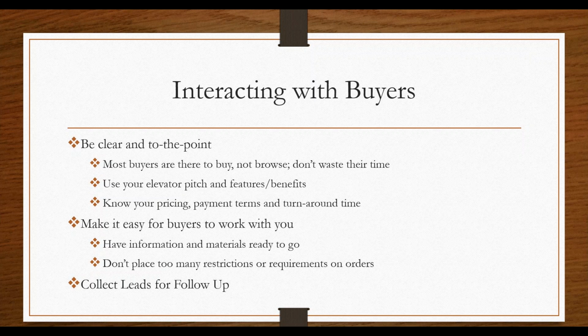Know your pricing, know what things cost, know what you're charging, know your payment terms. Are you going to extend credit or not? What's your turnaround time? Those are the kinds of questions that buyers are going to want to ask, and you want to be able to have those answers prepared for them.